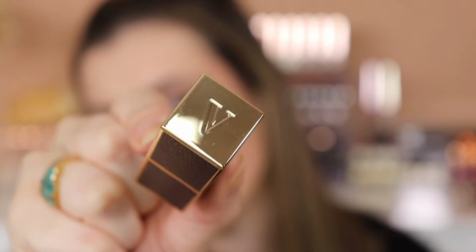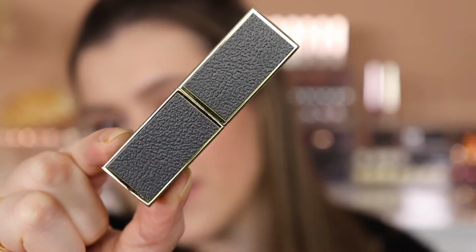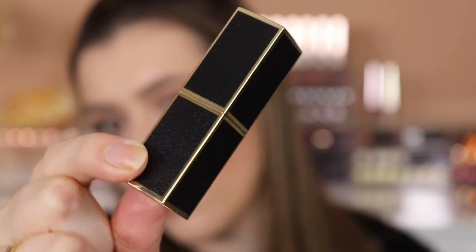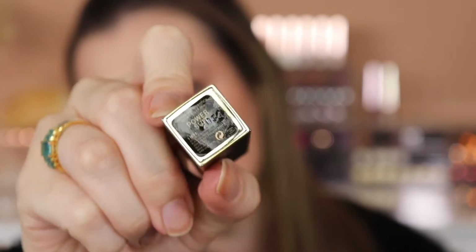They're pretty thin and nothing special, but they're nice and recyclable, so I don't mind. However, inside is a masterpiece. Inside, this is what the packaging looks like. It's got a lovely V at the end of it and golden detailing, and this faux leather. Very, very bougie. And then you've also got the shade name on the bottom there, as you can see.